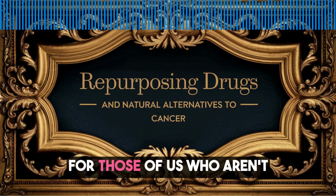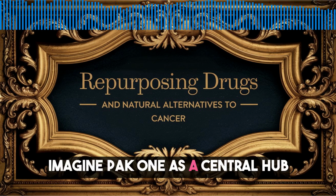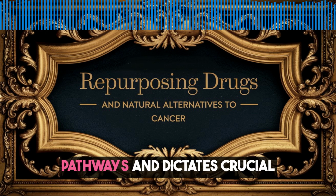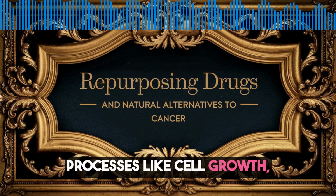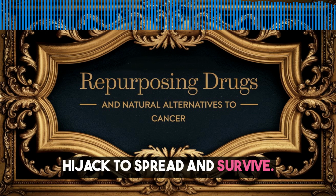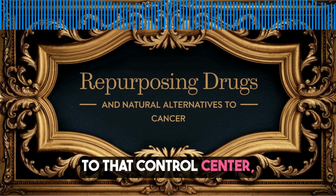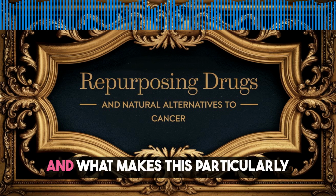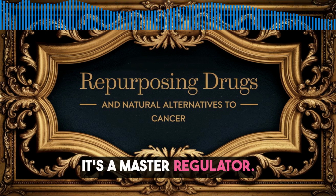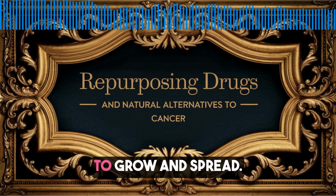PAK1. Okay, for those of us who aren't walking medical dictionaries, what's so important about this PAK1? Imagine PAK1 as a central hub, or a control center, within a cancer cell. It receives signals from various pathways and dictates crucial processes like cell growth, survival, even inflammation, all the things cancer cells hijack to spread and survive. So by inhibiting PAK1, ivermectin is essentially cutting off communication to that control center, disrupting the cancer cell strategy. Precisely. And what makes this particularly interesting is that PAK1 doesn't just impact one thing, it's a master regulator. So by targeting it, ivermectin could potentially disrupt multiple pathways that cancer cells rely on to grow and spread.